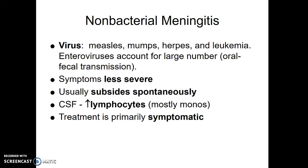Non-bacterial meningitis means it's probably viral. Some of the things that can cause it: measles, mumps, herpes, can be part of cancer, leukemia. Our enteroviruses are a large contributor to our non-bacterial meningitis. Remember, those are a fecal oral transmission, so they came out of somebody in the stool and got into somebody else. So good hand washing, cleaning diaper changing areas, those are going to minimize this.